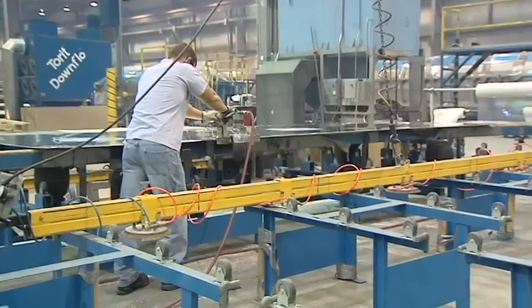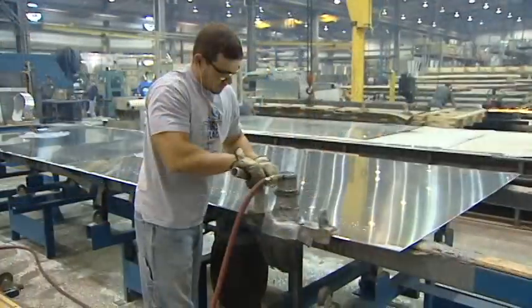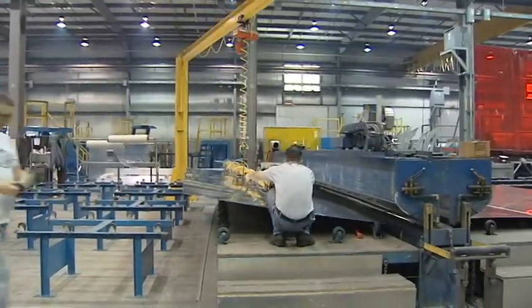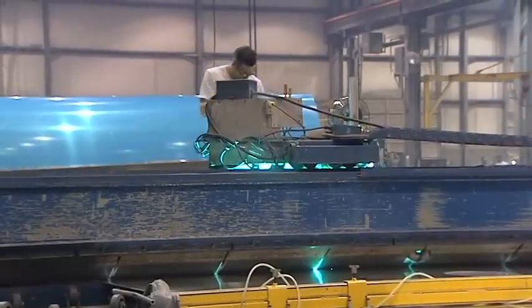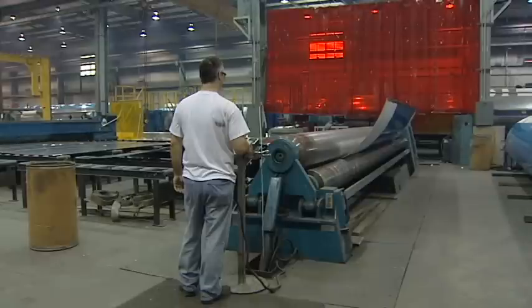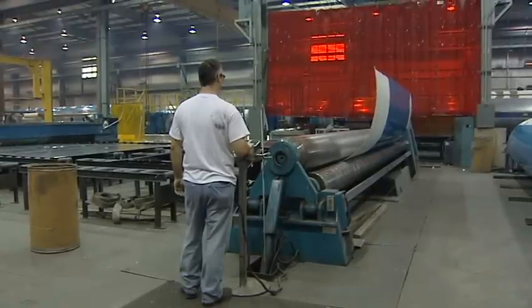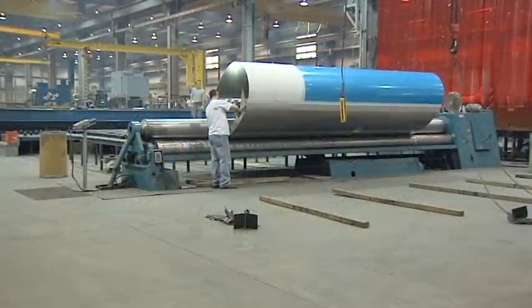The edges of the sheets, slated to become the walls of the tank, are carefully beveled to ensure a strong, uniform weld. Once beveled, the technician feeds the aluminum into the seamer. Once all of the sheets are welded together, the now single piece moves to the rolling machine. The technician sets the pressure, and in a few passes through the rollers, an elliptical barrel shape emerges.